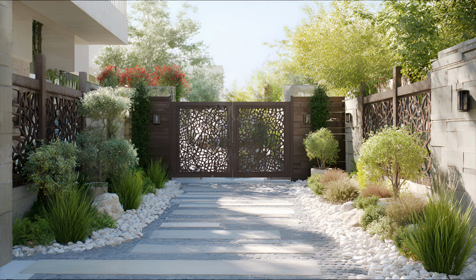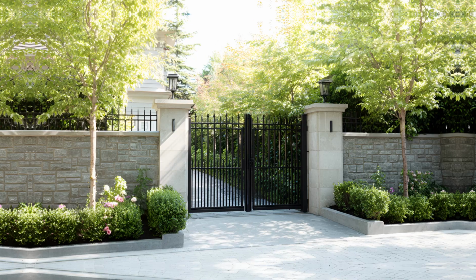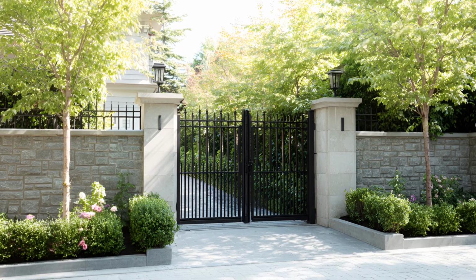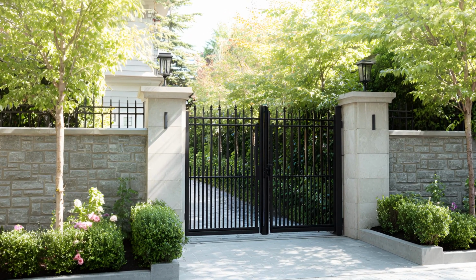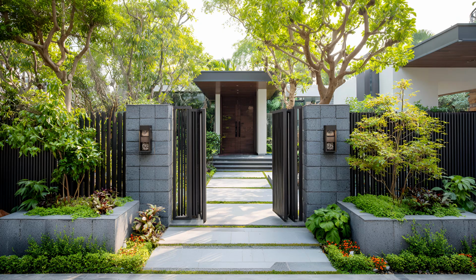Ultimately, the future of entrances is about balance. Balance between security and openness, tradition and innovation, nature and technology, individuality and community. The gate, the walls, and the small garden will remain essential elements, but they will no longer be seen in isolation. Instead, they will be designed as interconnected experiences that shape how we feel, how we live, and how we connect with the world around us.